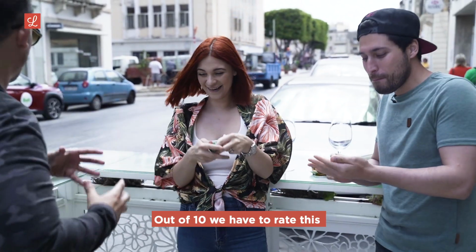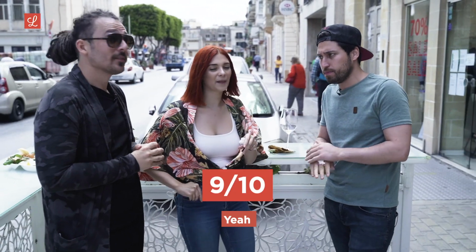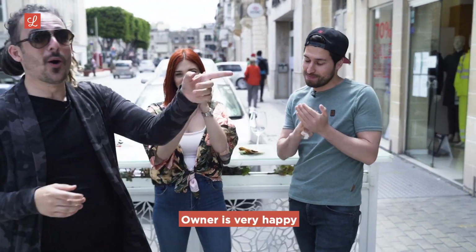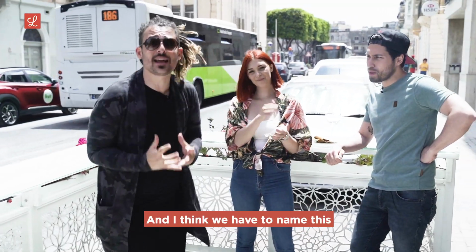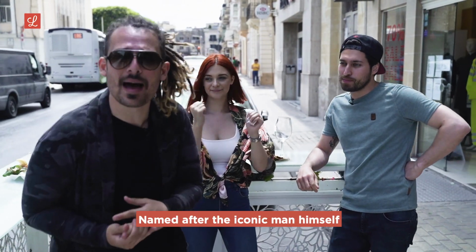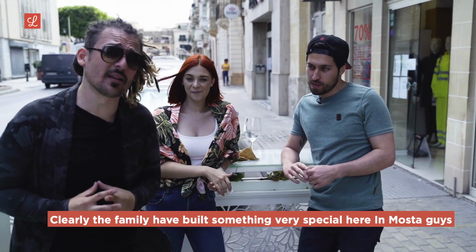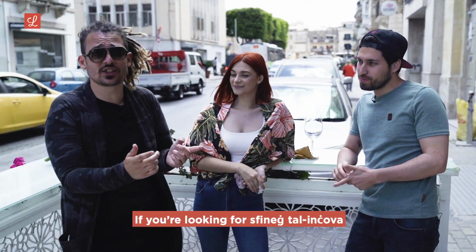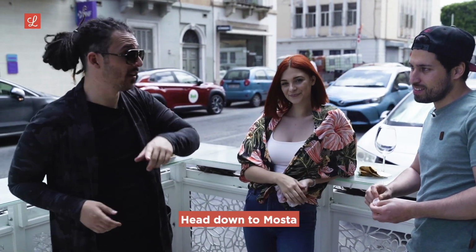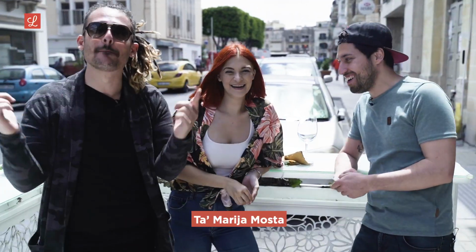So out of 10, we have to rate this. What are you rating this dish? I'm gonna rate it a 9. For sure. There you go, guys. 9 out of 10 right here. Owner's very happy. And I think we have to name this the Nannu Benny spinach, of course, named after the iconic man himself. Clearly the family have built something very special here in Mosta, guys. If you're looking for spinach talanchova, if you're looking for typical Maltese food, head down to Mosta. And if you don't come for the food, you might run into these guys. Tamaria, Mosta.